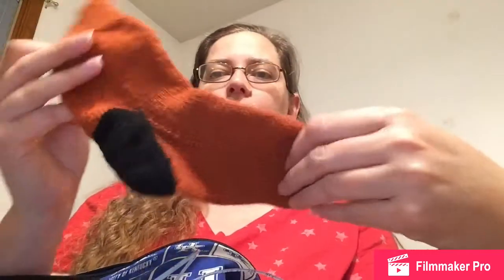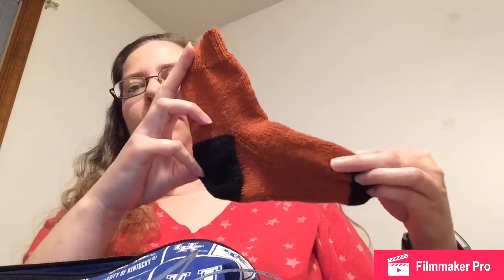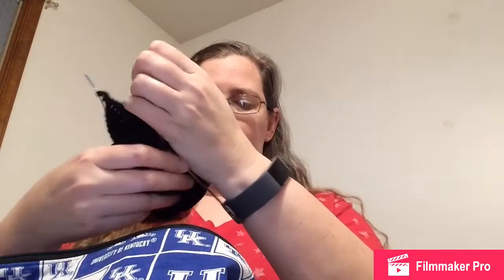But it is going to be the mate to Avery's Halloween socks. Yes, I know that Halloween was like 2 months ago, but I'm trying to get stuff done and out of my bags. And she won't care. She'll wear them year round if I let her. I don't care. They're socks. Alright, so I have that.